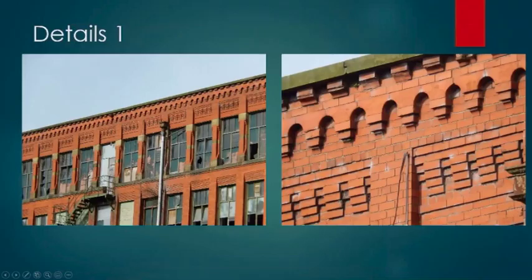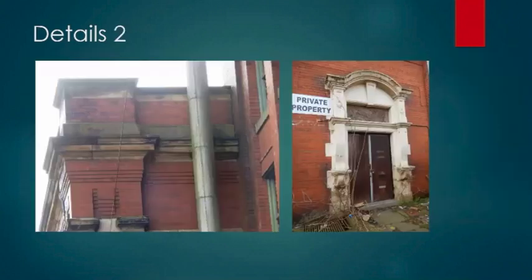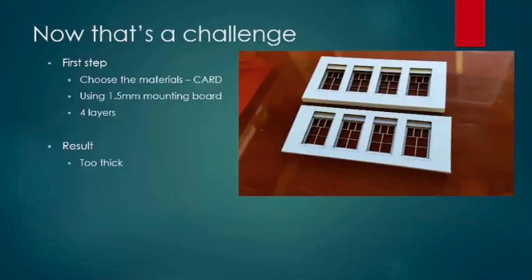So if you look at the detail of the building itself, there's some quite intricate brickwork here. And having decided that we were going to do this, the next thing to be concerned about is how. And there's some stonework there too, which is quite intricate. So, well, we thought, that's a challenge. How the hell are we going to do that?